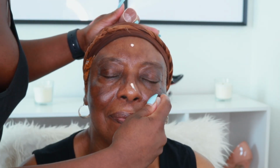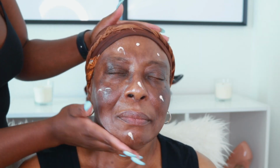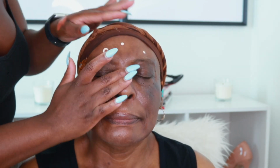So first things first, primer. I'm using the Fenty Beauty primer, and I'm gonna go ahead and prime her face. And this is a semi-matte primer, so a soft matte, so it's not gonna leave her face looking super matte, but then also it's not gonna leave it looking oily.